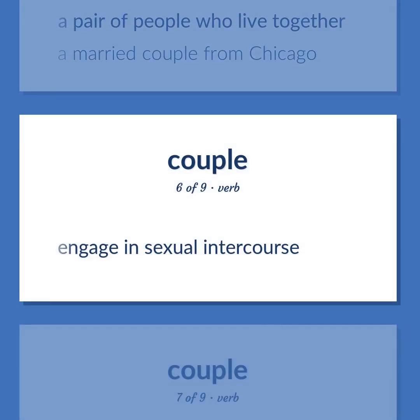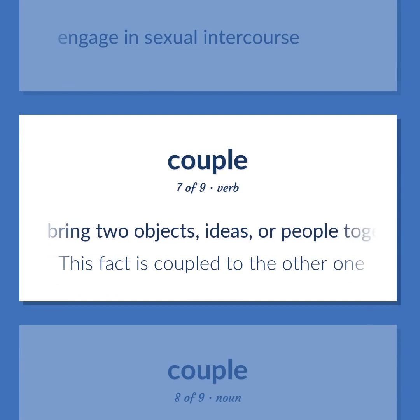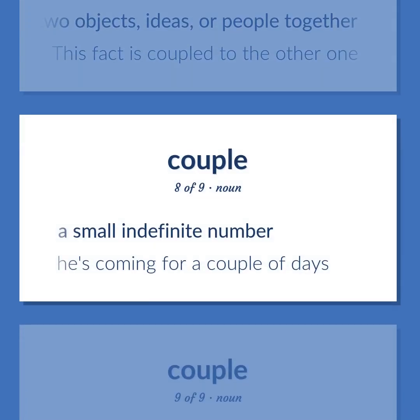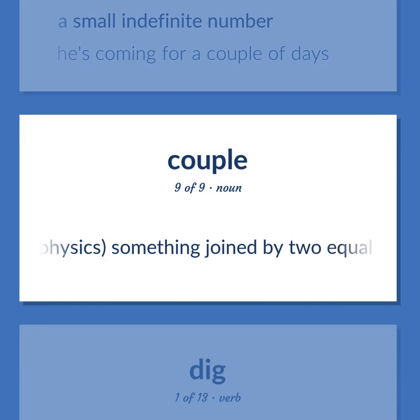Engage in sexual intercourse. Bring two objects, ideas, or people together. This fact is coupled to the other one. A small indefinite number. He's coming for a couple of days. Physics. Something joined by two equal and opposite forces that act along parallel lines.